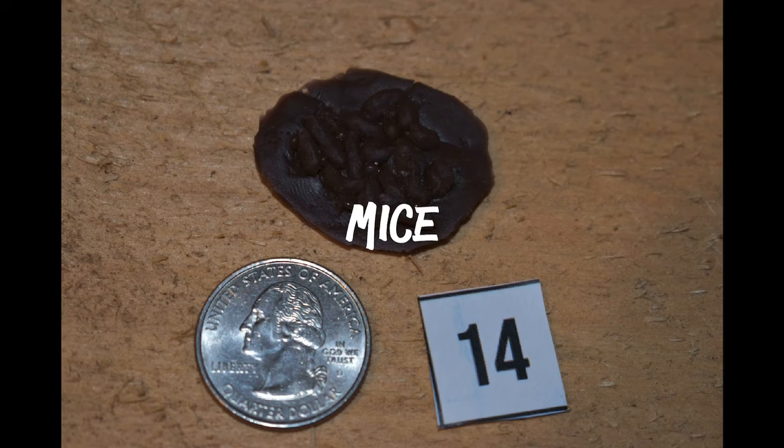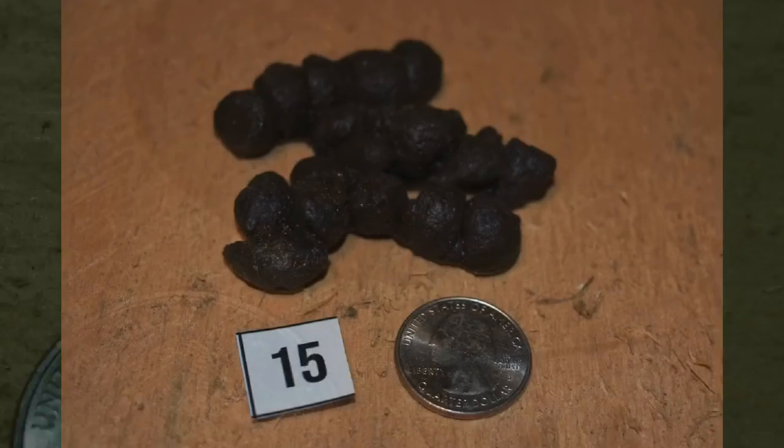Mice, little tiny scat piles. Usually you're not going to find a whole lot in one spot. You're usually going to find it a piece here, a piece there, all over the place if you find it. A lot of times old cabins will have scat throughout it. Mice, when a population gets inside a structure, they can be there for quite a while.